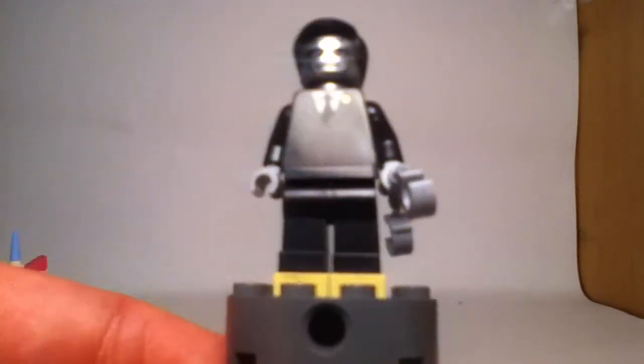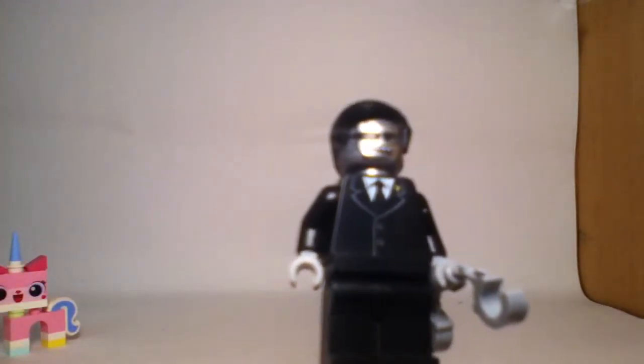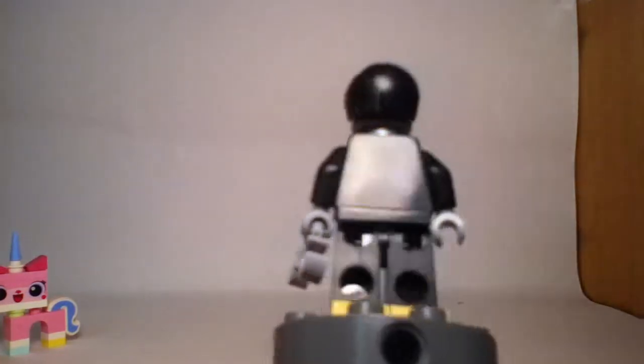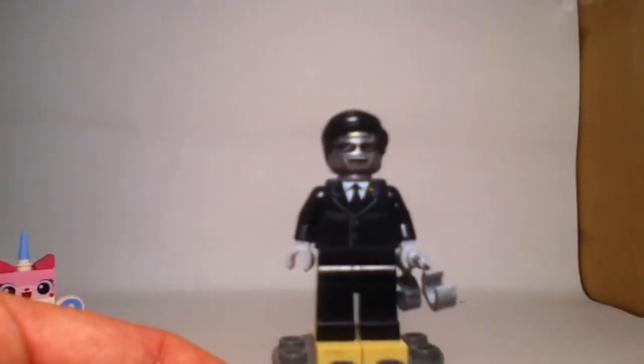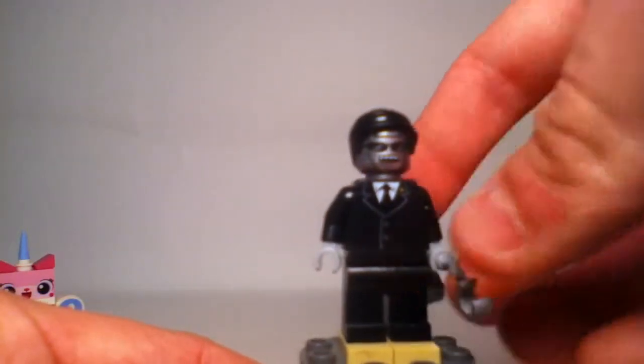So we have a basic suit with him. As far as I know, it is a unique suit. It does not have any printing on the back of it. We have the classic hairpiece that's been used more recently with figures such as Clark Kent, the special edition Clark Kent. Some other minifigures in between have used this.